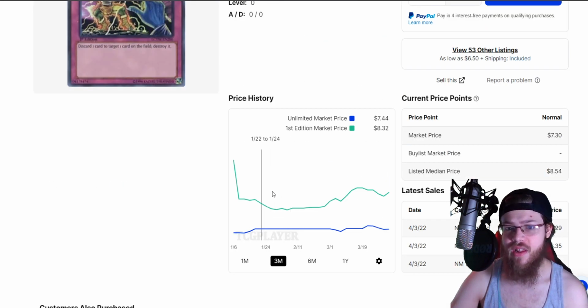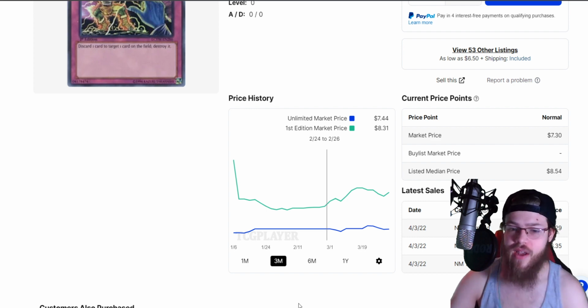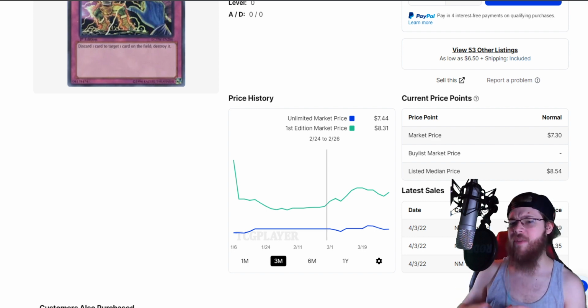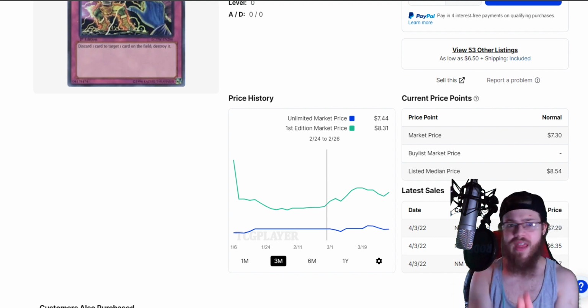This has been steadily staying at the same price for a while. So I wouldn't even feel bad buying this card at $8 to $10 because it's been $8 to $10 for the last couple months, like 3-4 months. So I just think now is a good time to get this. Maybe go and get yourself a play set, right? Because I think this is definitely a good one that will just continue to go up.